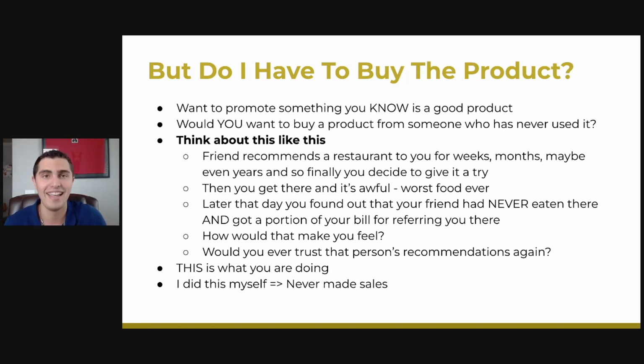You get to the restaurant and you get your food and it comes out. It looks good. You try it. And it's the worst food you've ever eaten in your life, right? You absolutely hate it. You're like, what the heck is this? Why did my friend tell me this? I can't believe he told me this is a recommendation. Later that day, you find out that your friend never tried the restaurant. He had never eaten there himself. And on top of that, he actually made a portion of your bill, made money on your sale, right? How would that make you feel? Would you ever trust that person again? No, right? Absolutely not.